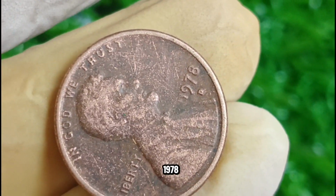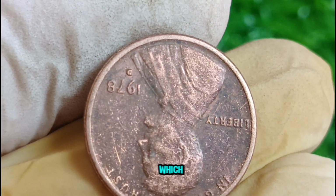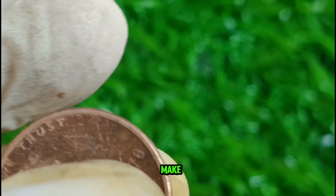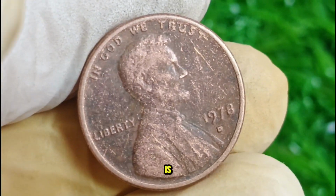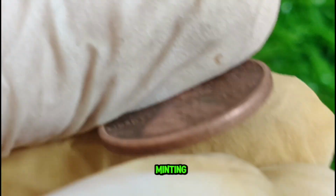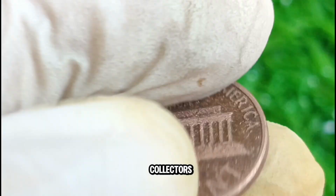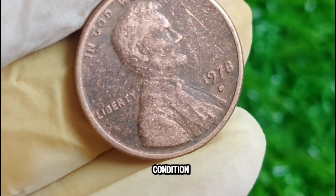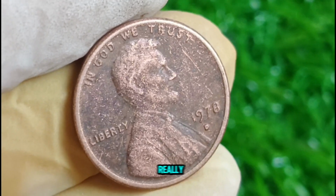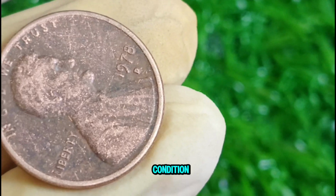Some 1978 pennies have been found with off-center strikes or die breaks, both of which are examples of minting errors that make the coin unique and rare. These errors occur when the die is either misaligned or damaged during the minting process. Coins with these errors are prized by collectors, and some can be worth thousands of dollars, especially when in great condition. Now, let's talk about what really boosts the value of these rare 1978 pennies: condition.